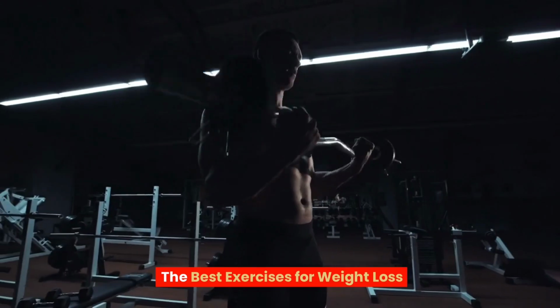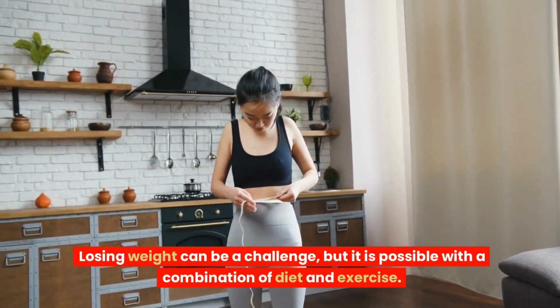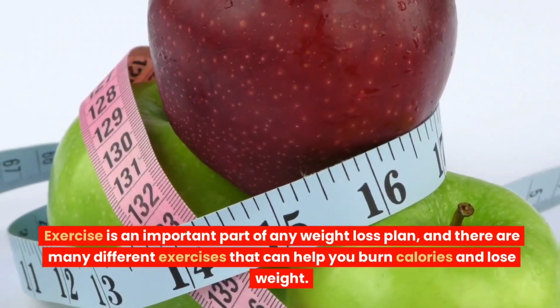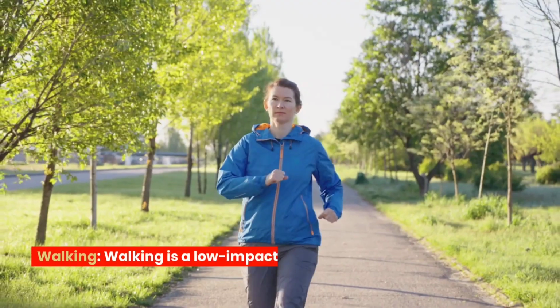The best exercises for weight loss. Losing weight can be a challenge, but it is possible with a combination of diet and exercise. Exercise is an important part of any weight loss plan, and there are many different exercises that can help you burn calories and lose weight. Some of the best exercises for weight loss include walking.